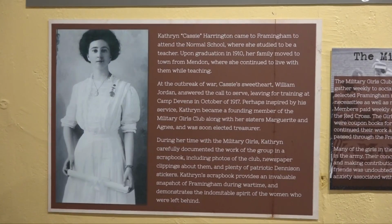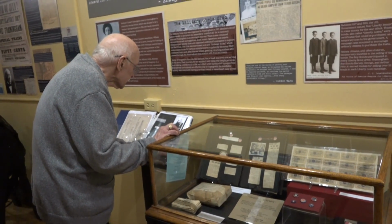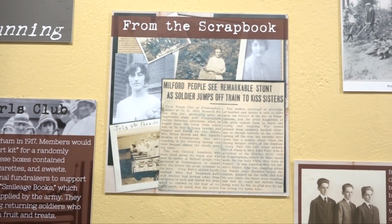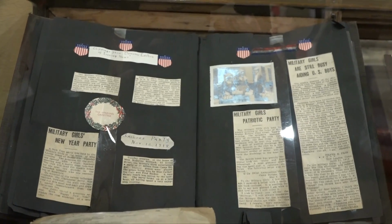I had my grandmother's album from World War I, from when she was in the Military Girls, and I reproduced it on the anniversary of the start of the war in Europe, and I presented it to the Framingham History Society. She had kept this whole scrapbook of all the articles about the Military Girls, how they made packages to send overseas. And my grandfather, they were engaged. My grandfather and his two brothers, my grandfather William and his brothers John and Joe, their cousin Matthew and her cousin Walter were all in the war. So they sent books, and I have all their thank you notes, plus a lot of other soldiers' thank you notes for getting the boxes.